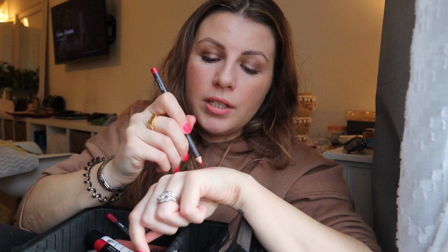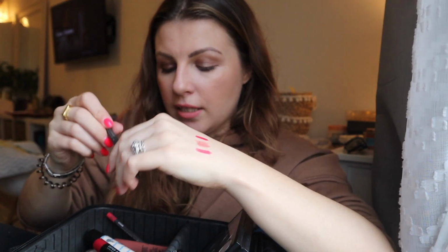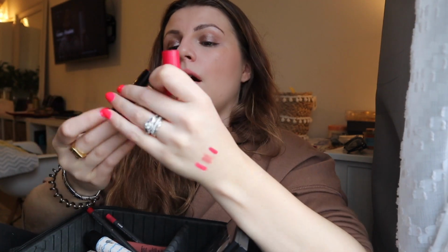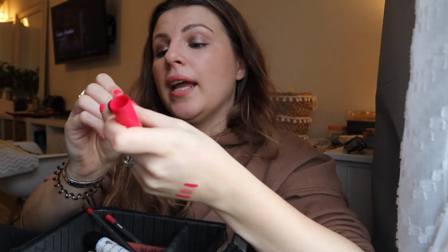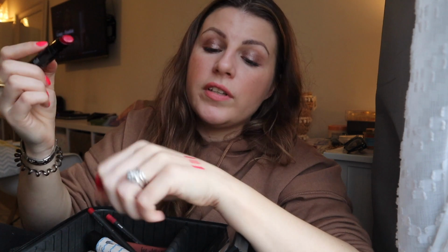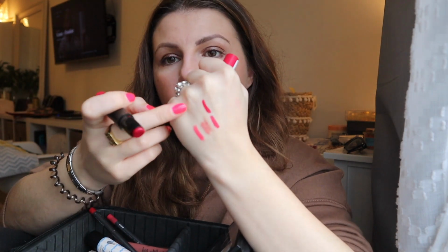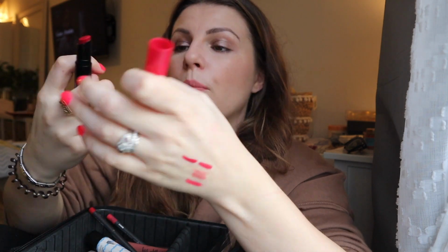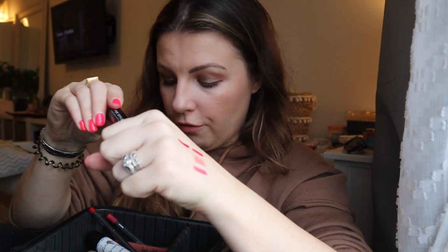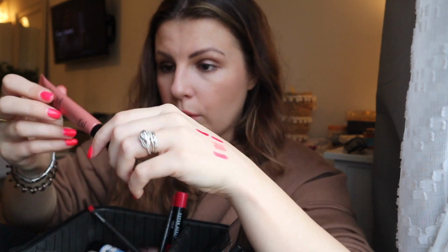MAC Cherry is this vibrant kind of raspberry red, but it's going to be a cherry red, isn't it? And the thing that goes with it is this MUA Super Stylo in First Class. I wore this a lot at Christmas. I think it's beautiful, a gorgeous glossy lip, very flattering. Love that. What do I have to go with the other things is my question.